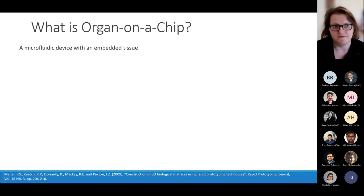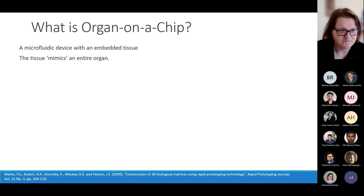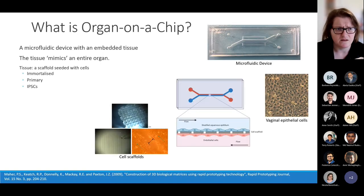So an organ on chip is basically just a microfluidic device with an embedded tissue. These tissues mimic an entire organ. So rather than just being thought of as a single tissue, we actually think of them as mimicking the entire organ. So we have a tissue, which is basically a scaffold. It's either a synthetic, for example, this one's a synthetic scaffold. This is made out of polyethylene glycol, which we then seed with cells. Here this has been seeded with fibroblasts. So this scaffold is hung in the middle of the chip here.